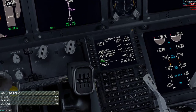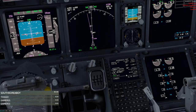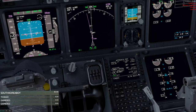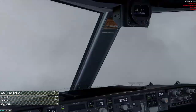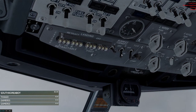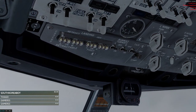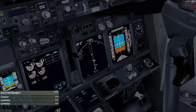Oh, I think we're supposed to use the 26s for departure. Whatever. We're fine. We already left. Okay, we are above 10,000, so we can get landing lights off, runway turn off, and taxi off. There we go. Cabin, let's give them an attendant call.